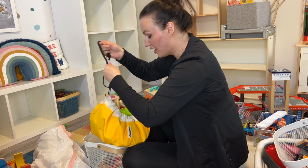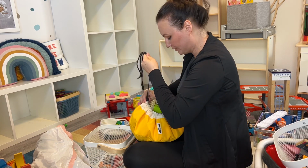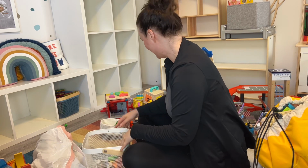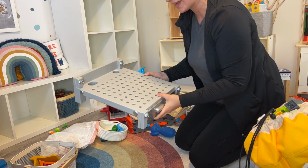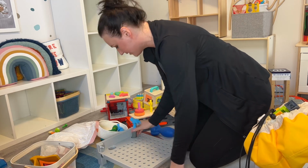All of their Lego is a keep. We really don't have that much yet. This is all Duplo that I have in this swoop bag, which is a really great way to keep it all organized and together. This is a workbench, so it comes with a little screwdriver as well as this hammer. And my kids really don't use it that much, so I'm definitely gonna donate this.